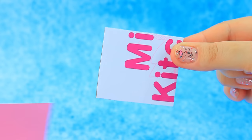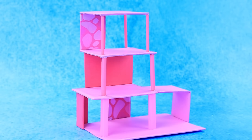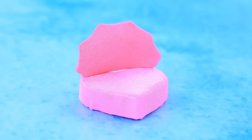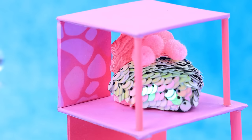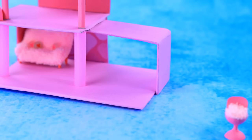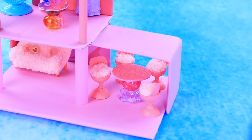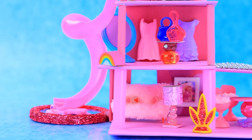Pieces of cardboard. Assemble the structure. Reinforce with straws. Heart bed. Blanket with sequins. Add furniture. A whole set for the living room. Wardrobe. A rhinestone rug. A slide. Gorgeous dollhouse! It has everything!